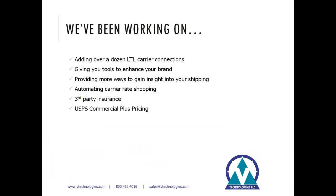We're going to continue to build out the tools within Starship to help you automate the shipping process and also promote your brand, including branded labels and packing lists, the ability to email out ship notifications once the product has been fulfilled and is out the door. You can automate that by bringing over emails from the customer card. Also giving you some reporting tools in the dashboard so you can have more insight on what your freight spend is and if you're really taking advantage of all the savings that are available.